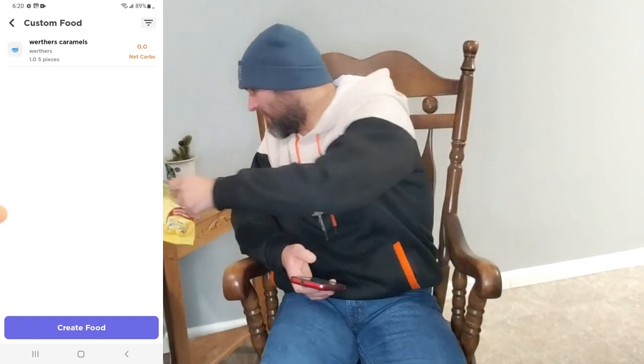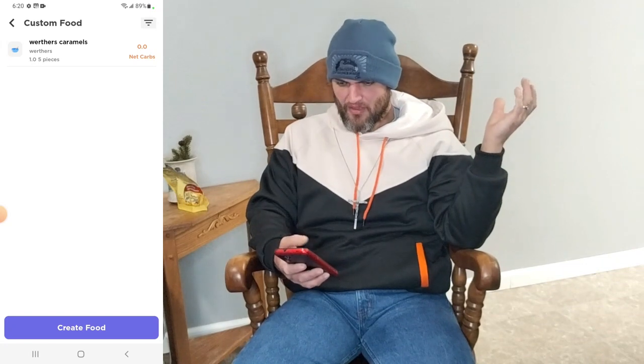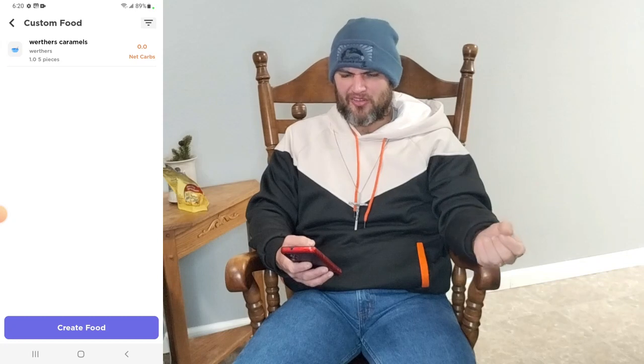Now it says 0 net carbs. So when you manually enter it, you'll see that. Some of these keto-friendly snack bars use a lot of sugar alcohols and stuff like that, and might say 3 net carbs on the box, and then all of a sudden you scan the barcode, and it says 18 carbs. What are you talking about? I don't have 18 net carbs. Well, sometimes it doesn't ring up right, so you have to go and manually enter these.